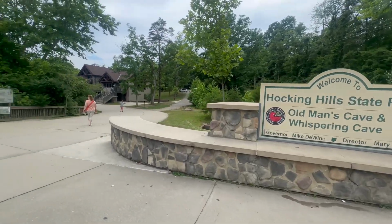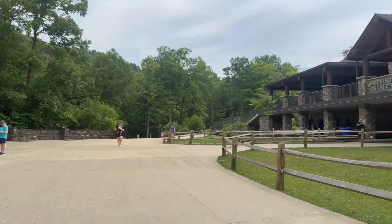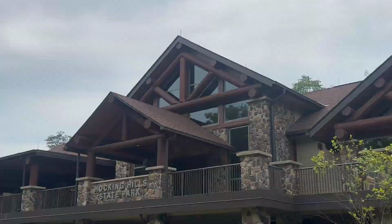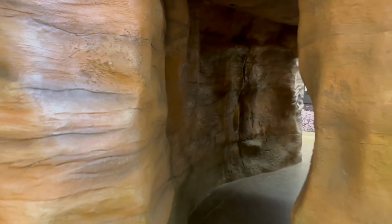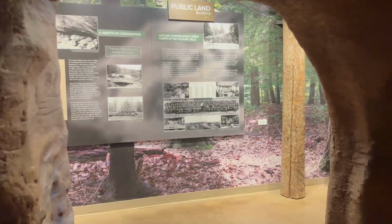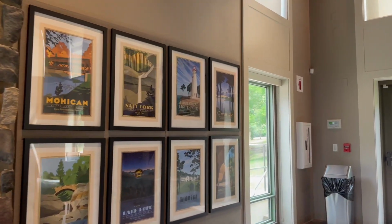We first pull into the Old Man's Cave parking lot, where the visitor center is, as well as access to the hiking trail, which is a one-way path. For now, let's go in and check out the visitor center. This would definitely be a great place to bring kids, and even for adults, there were quite a few interesting exhibits and information about hiking options.